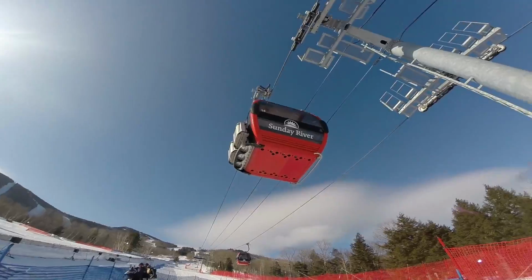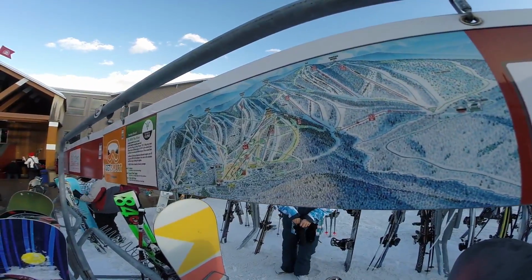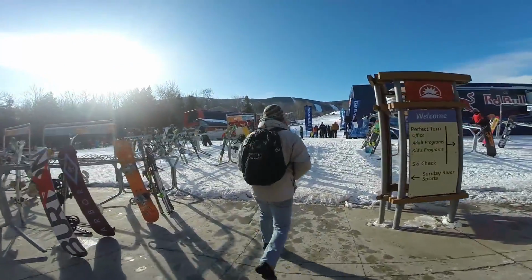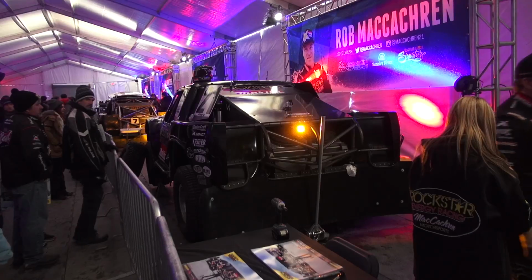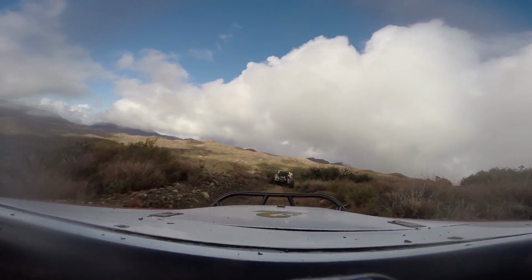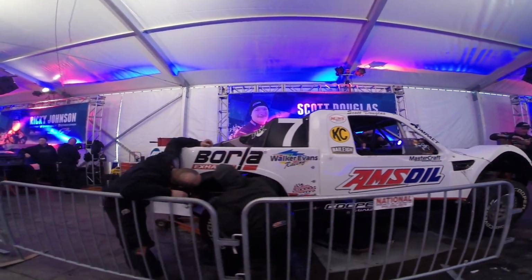Spanning 8 peaks, 15 chairlifts, and 135 trails over 870 acres, Sunday River is ground zero for Red Bull Frozen Rush. 9 Pro 4 truck drivers who normally compete in sun-scorched areas like the Baja instead mount studded BFGoodrich tires and battle it out on the icy slopes.